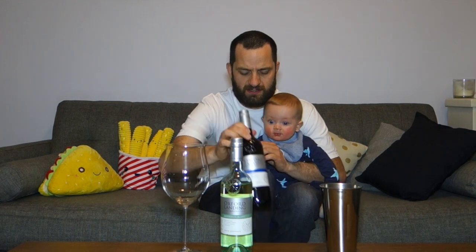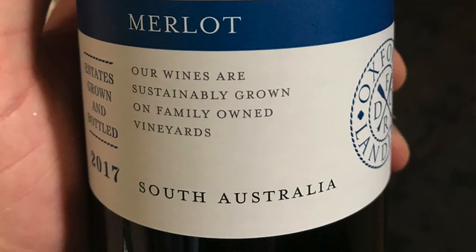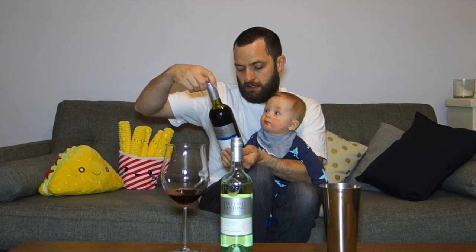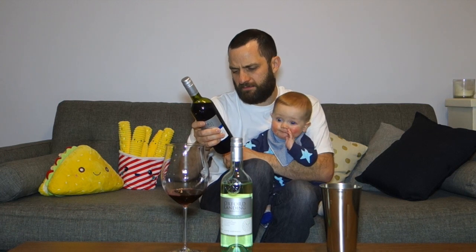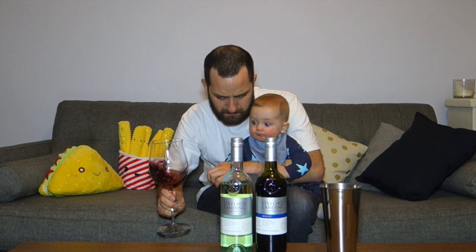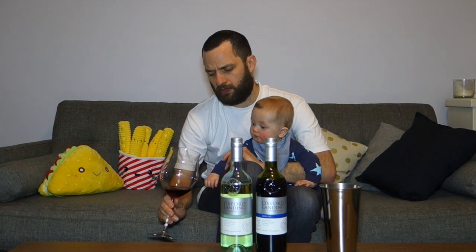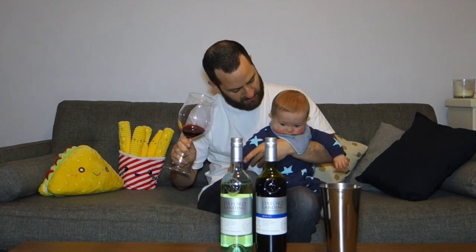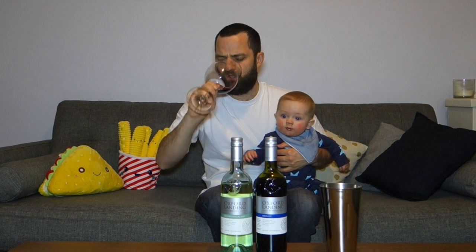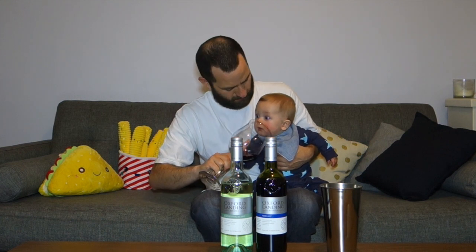The other one we're going to look at is also 2017. It is a Merlot, and I would not be surprised if the fruit came from pretty much the same area. Interestingly, it says sustainable winemaking and vegan friendly. That's interesting. A little bit more herbaceous and tealike than I might expect in a Merlot. Careful, bud. Not as jubey and blousy on the nose as I would expect from a relatively cheap Merlot.